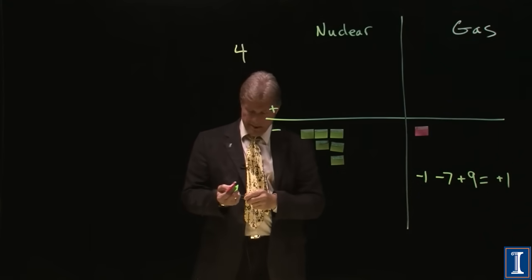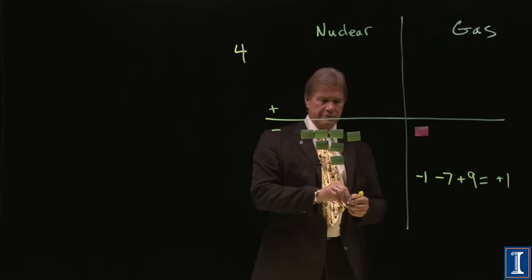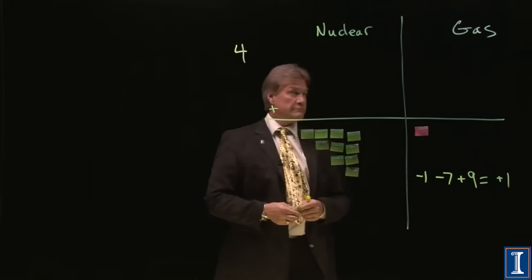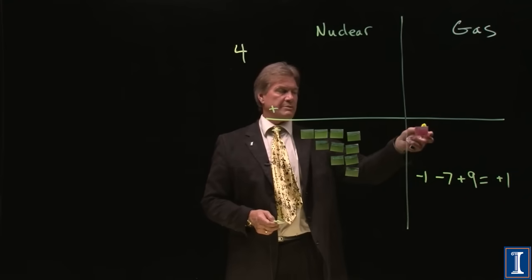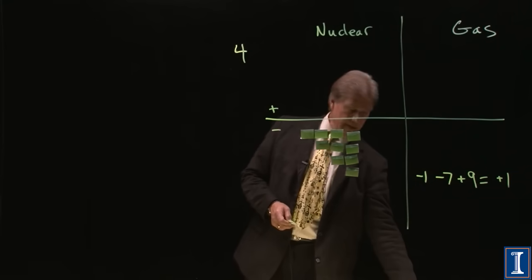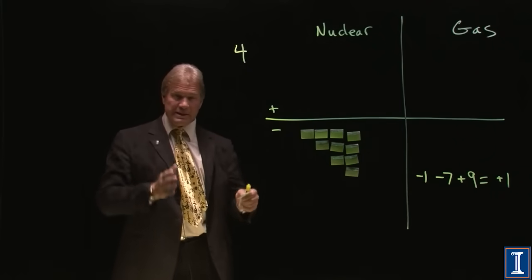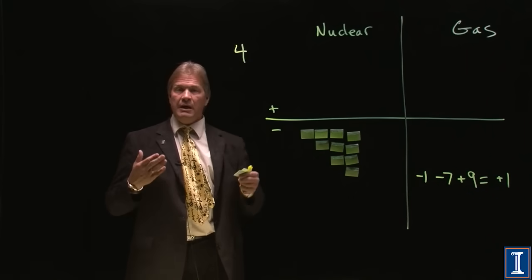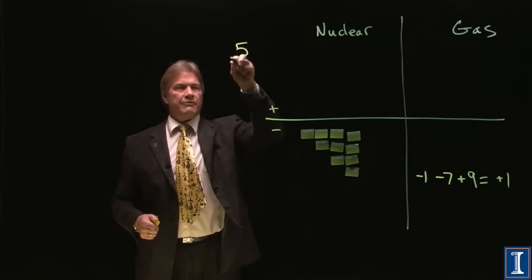Year 4, still building that nuclear power plant. Had to borrow another $1 billion. Had to pay interest on all $4 billion. We are at -10 right now. Gas power plant, same formula. It's making $1 billion, or it's making a unit each year. It's back to even. So 4 years into this, the gas power plant is completed. It's been selling electricity for 2 years, and if we look at the accumulated assets, we're now at a break-even point. Let's go to year number 5.